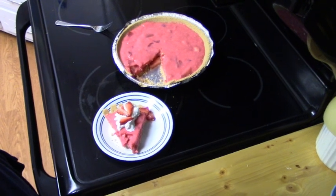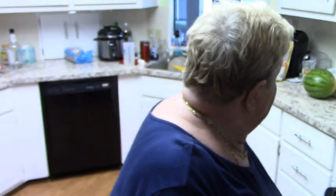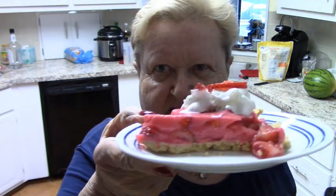So let me just bring you up, see if you can find me. Wait a minute. Okay, here we are up here, and look at this. See the strawberries in it. Really looks good. Let's have a little taste. This particular graham cracker crust that I got was quite crumbly, so makes it hard to pick it up.